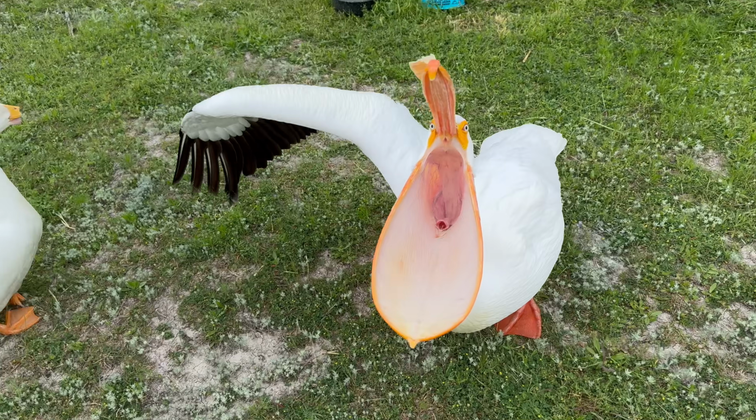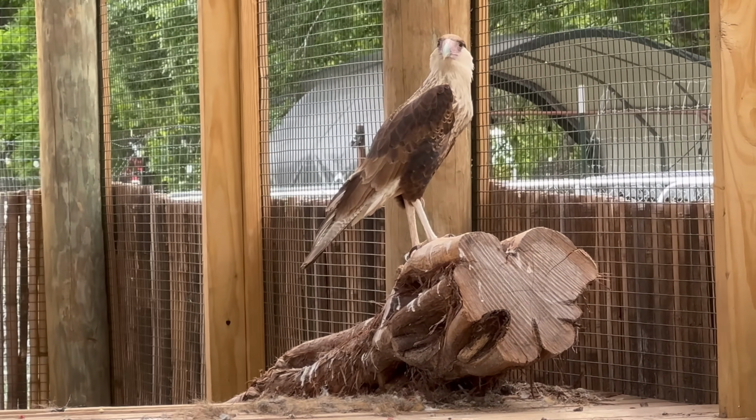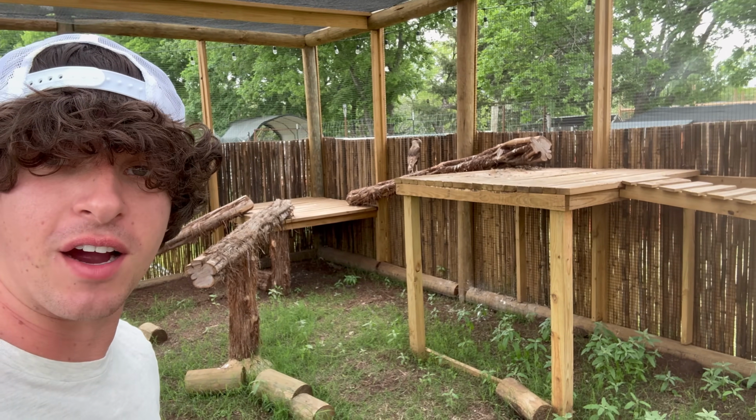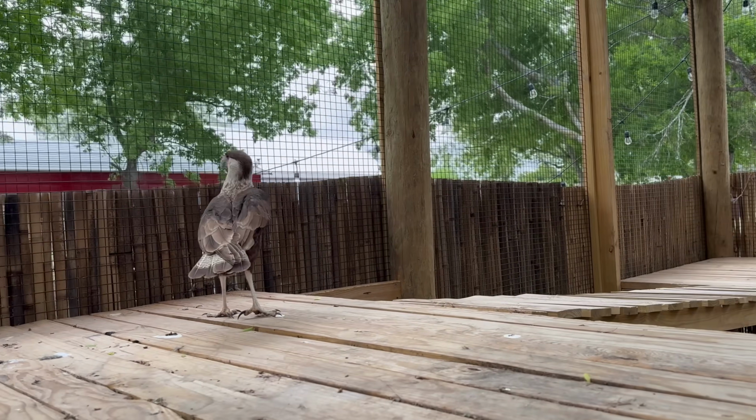Here we are, the Bucees. Oh, good morning, everybody. Today's the big day. This Cara that we rescued is finally going to his new home. And I really wish we could keep him here because he's been an amazing garbage disposal. This guy's eaten a few squirrels and some rabbits. And he's still very healthy, as you can see.